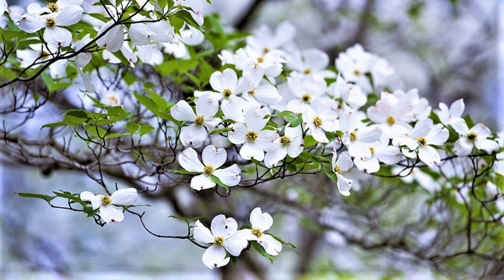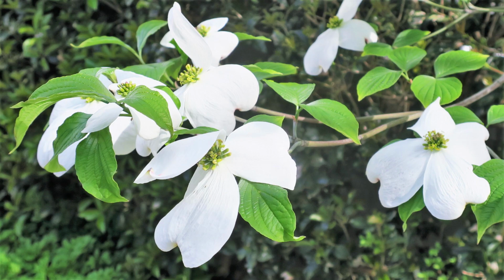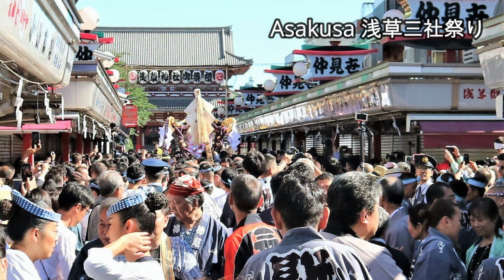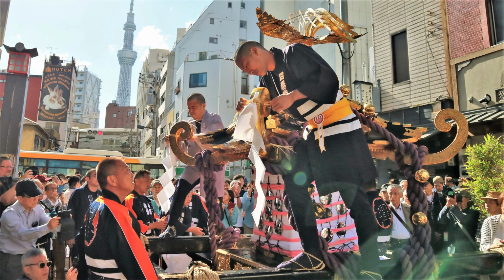Dogwoods are also common flowers during this period. They are planted here and there as roadside trees. In mid-May, you can enjoy one of Tokyo's representative festivals, the Sanja Matsuri in Asakusa.